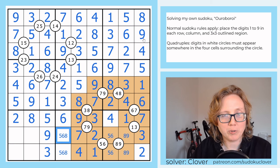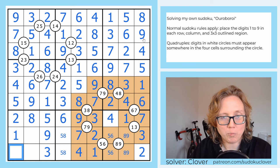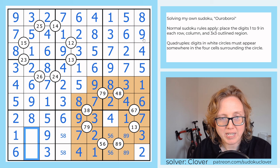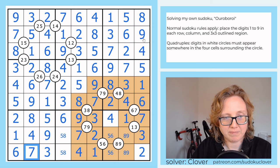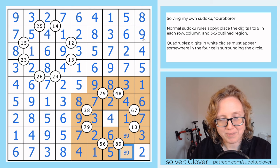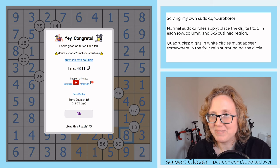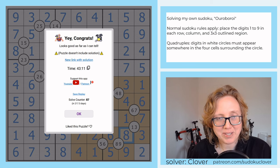The 8 in this row makes that a 6. These cells have to contain 1 and 6, and these cells have to contain 4 and 7. And we can resolve the rest using classic Sudoku rules. So that's the puzzle. That's how you're intended to solve.